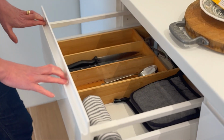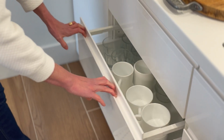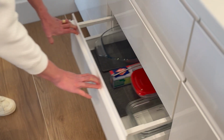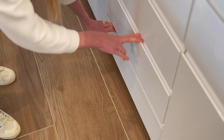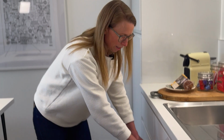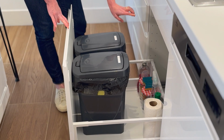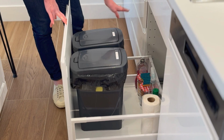Here we have kitchen necessities like utensils and plates and glasses, coffee mugs, some bowls, more kitchen utensils, Tupperware and kids' plates and glasses. And finally, we have mixing bowls, colander, measuring cup. Under the sink, we have the trash and the recycling, plus we have the detergent and the dishwasher pods, and we have paper towels and cleaning supplies here.